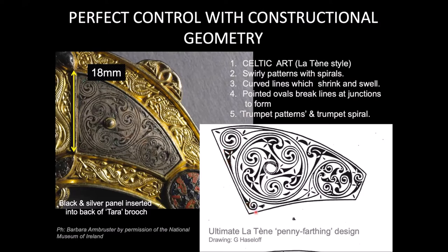Expands again here, and round it goes again. And I could do this in various places, but this is what you get in very typically, the so-called trumpet pattern. Now, I'm sure that the ancients didn't call this a trumpet pattern, but antiquarians looked at this style where you have an expansion with a dividing lentoid, and then it shrinks again. And they imagine two trumpets together like kissing trumpets. So that's known as a trumpet pattern.